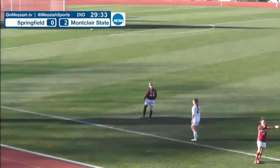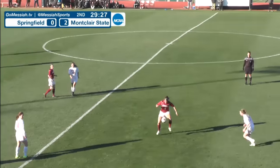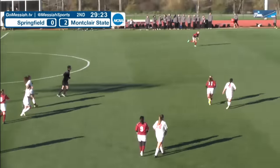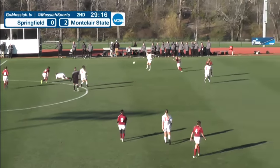Tough break for Springfield. Montclair breathing a sigh of relief, and the theme we've seen in the second half, increased work rate by Springfield, paying off. And Fowler goes down hard, does a split. She slipped on the touch. My goodness, the Springfield bench just kind of shaking their head on that one.